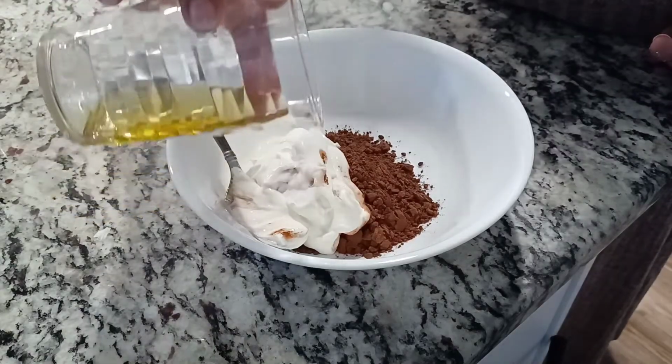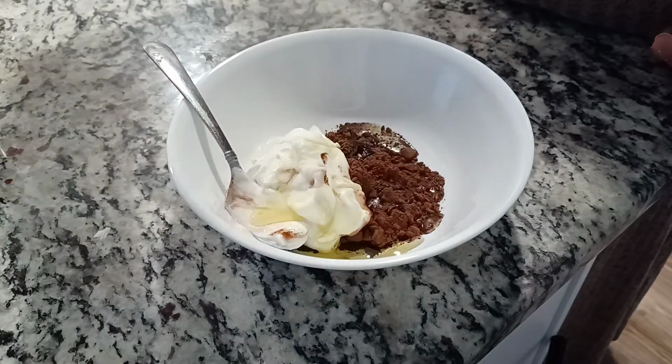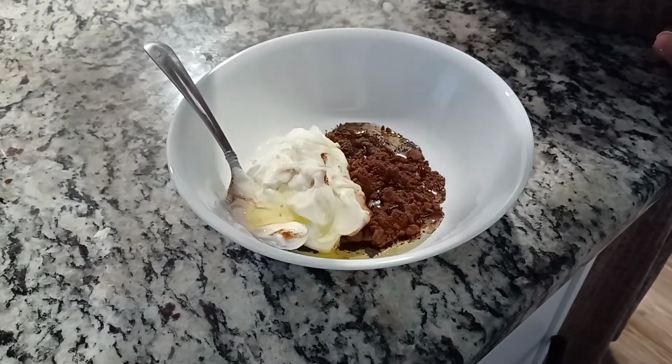Now I'm adding about a tablespoon of oil. I'm using my hair growth oil. If you want to know how to make that, I'll link that in the cards above.